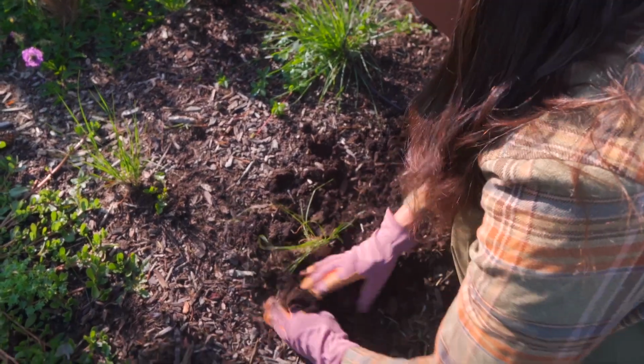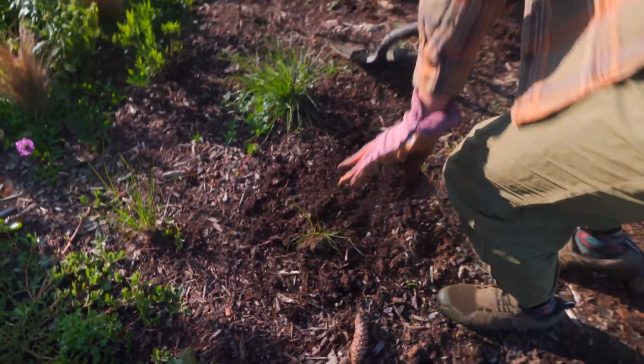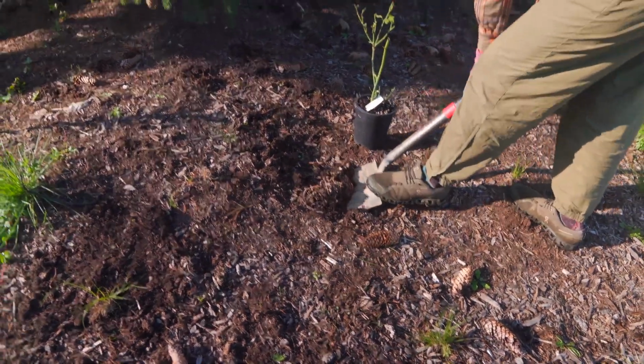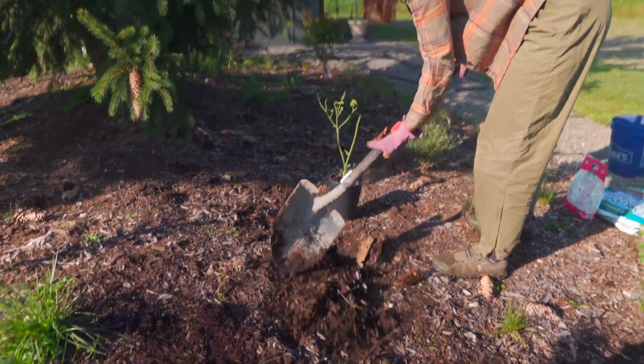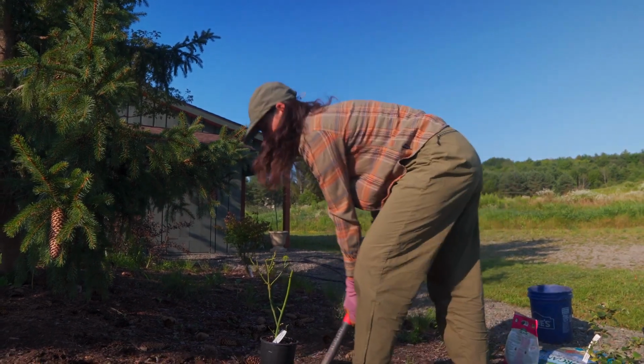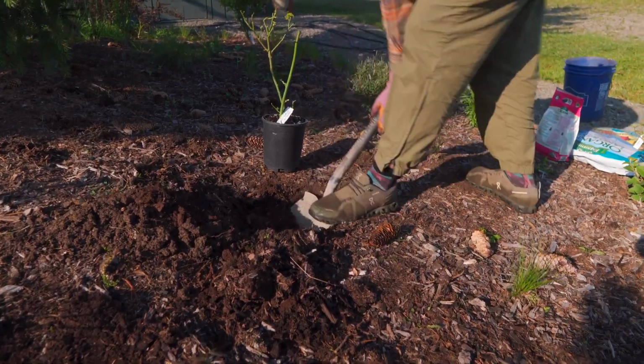And there is still quite a bit of clay in here, so I am definitely going to be augmenting this hole. Now, if this were a native plant, I would not be augmenting the hole so much. I wouldn't be that concerned, but you know, these roses are a little bit more precious or prissy, however you want to describe them. That's actually not that bad.